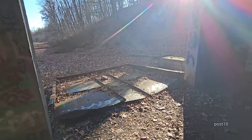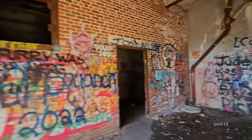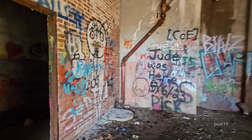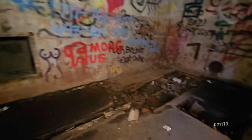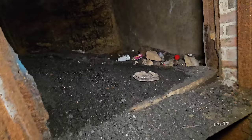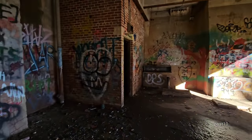The first time I came here, these doors, double doors if you wanna call it that, were actually standing. Someone ripped them down. Let's take a little look inside. So right here is the old boiler room. If we look inside, this is where the old coal furnace would have been. Still got so much coal ash in there piled up feet high. They used to use coal to heat and power this place.